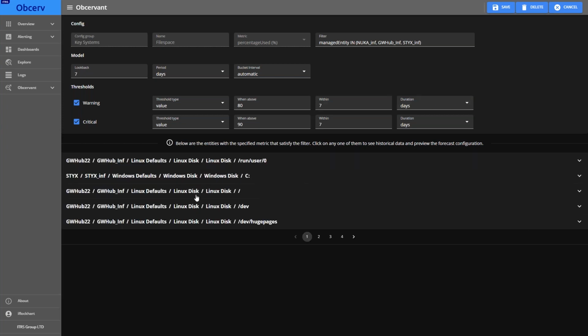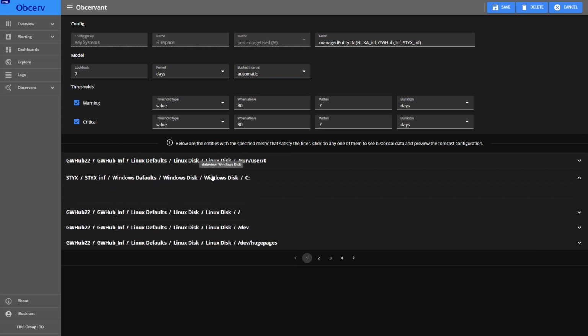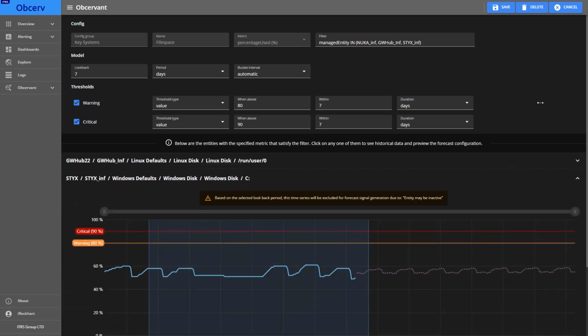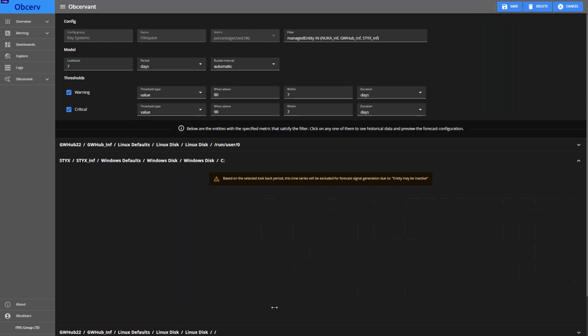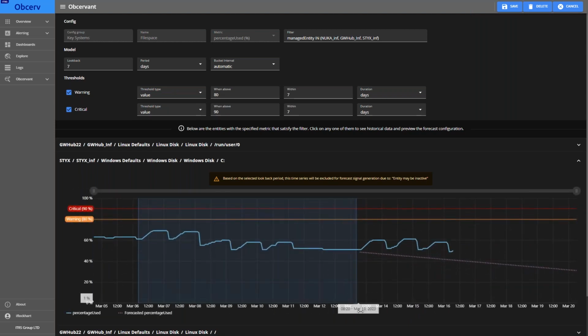We also have examples in here of servers doing other things. So this one here, this Stix C drive, is an example of a server where we've got some variation in the trend. And it still looks fairly flat at this point, but the forecaster has picked up some of the periodicity of that variation. Another interesting thing I can do here is roll back the time slider and see what the forecast would have looked like at a previous point in time.